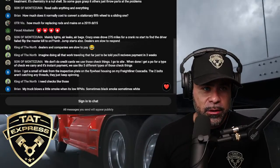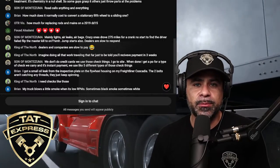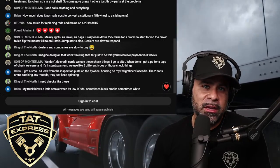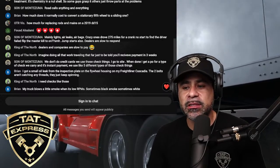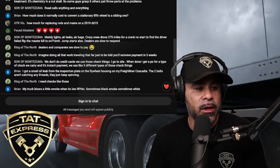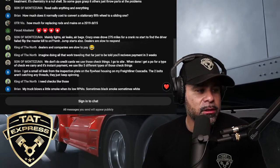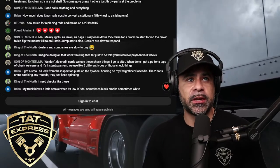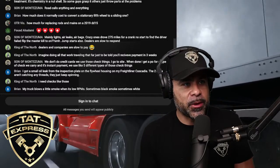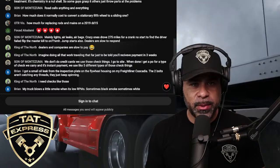You definitely use some PB Blaster, WD-40, something to lubricate those bolts to get them off. I know not all the time it's going to penetrate all the way through there. Sometimes you might have to heat it. If it gets to a point where you have to heat it, make sure you're using experienced technicians so you don't burn your truck up. If you do replace your starter and you're not keeping those cables together, and you mix them up, you can cause power issues.